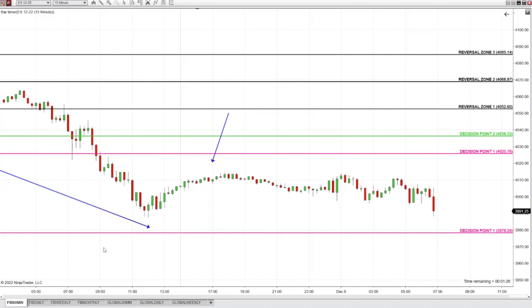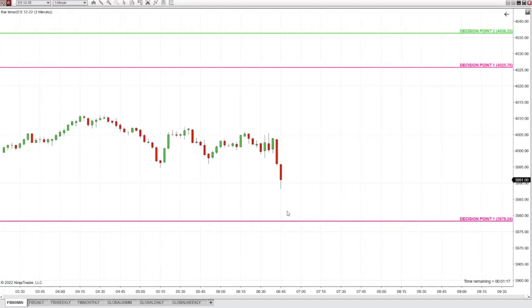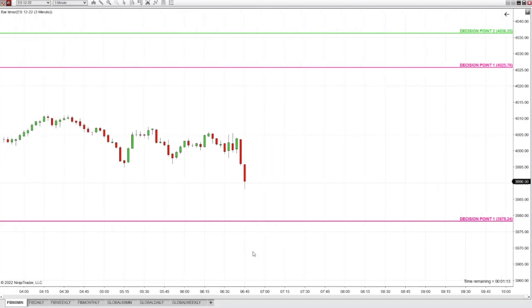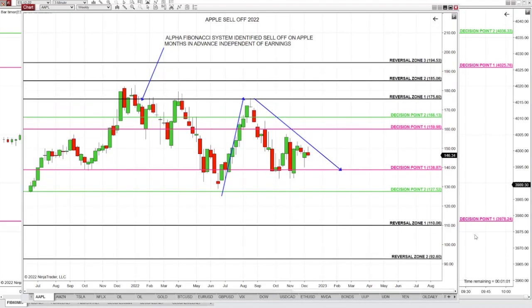Weakness remains. And again, what price will do next at this level is critical, crucial part. No software here, none. But identical thing right now playing out on Apple. Did you know that? Identical rules apply.